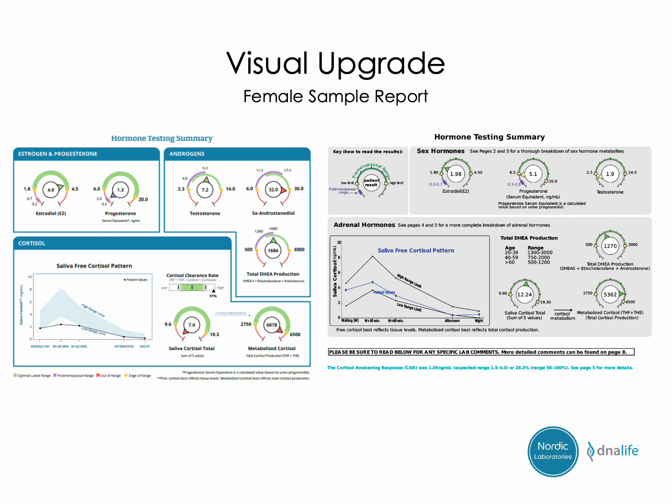You'll see the age-dependent ranges as well previously were in the table. If you see under adrenal hormones, for example, the total DHEA production, there's the age and the ranges. That is now excluded and integrated into the dials with color coding.